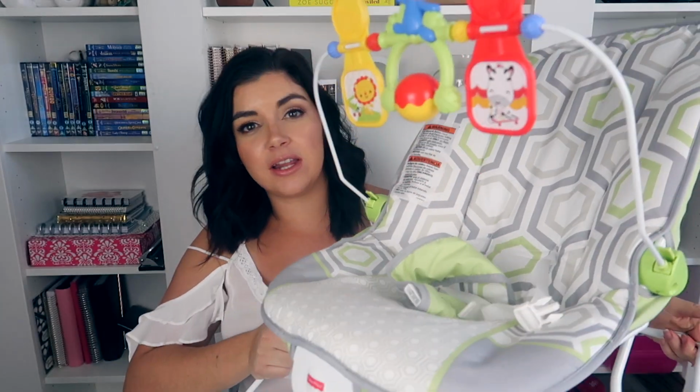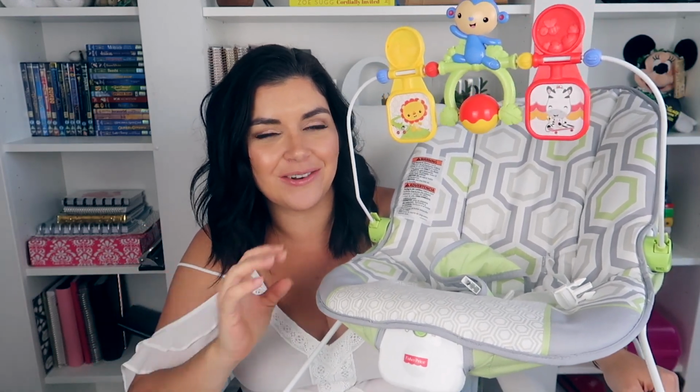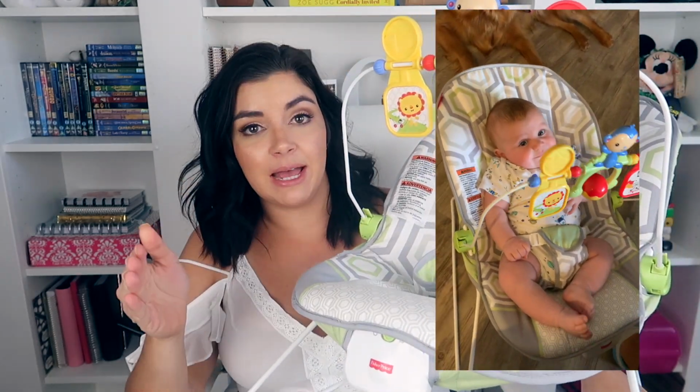Moving on to bigger items, we got this baby bouncer on Amazon, and my mom actually got this for him. I think it was for Christmas, and he loved it so much that we got another one for our house. This was actually $20.38, so I am including it in my under $20 because it is so close. We don't have batteries in this one, but it does vibrate if you want it to, and it bounces as he's playing. So he absolutely loved it.